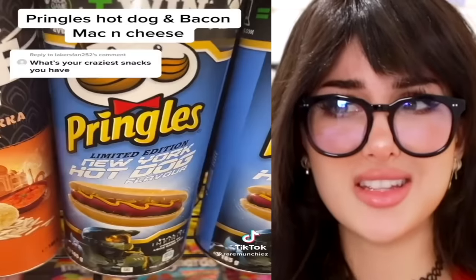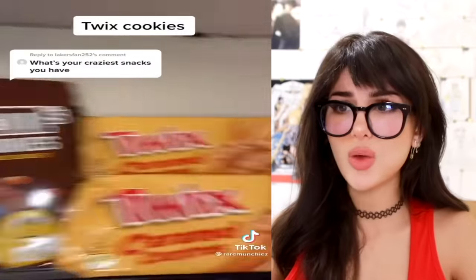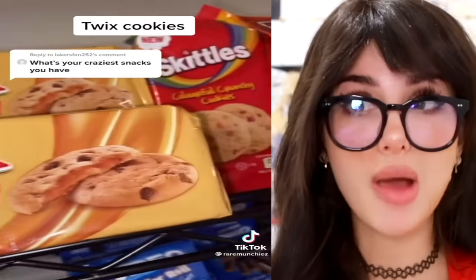Hot dog flavored Pringles. Do my eyes deceive me? Also, bacon mac and cheese flavored Pringles. What else you got? Twix cookies with a caramel center. I ain't never heard of any of these flavors.